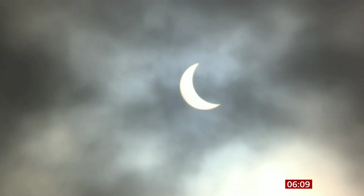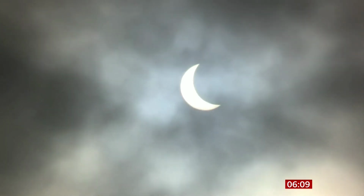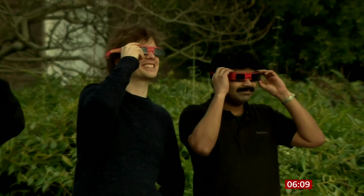The partial eclipse will start from about 10 a.m. across the UK, finishing 2.5 hours later. The hope is the weather stays clear. Rebecca Morell, BBC News. So if you're lucky enough, a little bit later this afternoon, you might see that this morning.